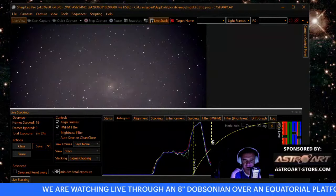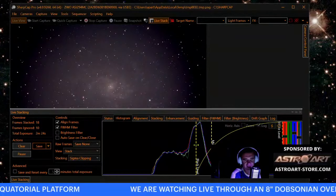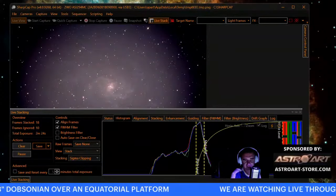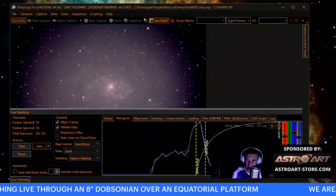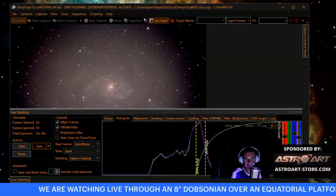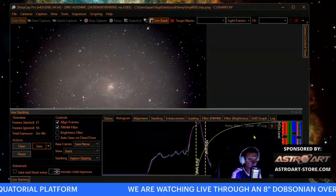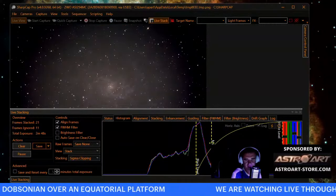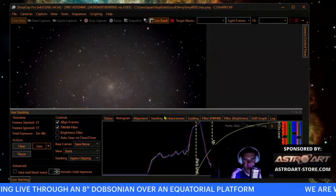Let me adjust the histogram again. We will see noticeable vignetting, of course, for now, but we wait. Okay, let's not push too much. I will lower the blue color a bit. 1, 2, too much. Lower the red. I think it's okay. And now I will readjust this. We will push a bit more later. For now, we will let SharpCap work.